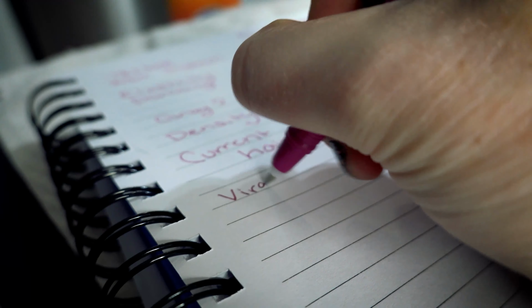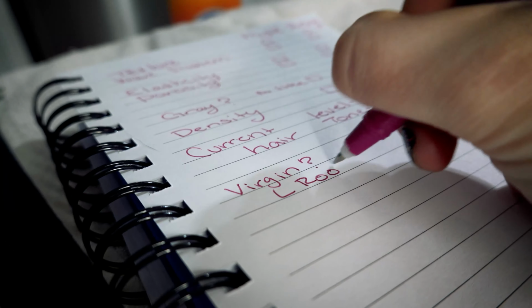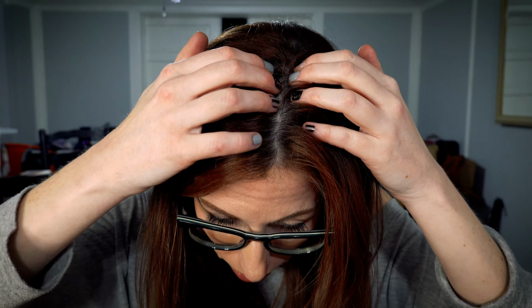Do you have virgin hair? Previously colored hair? So is there any previous color on your hair, or is it all natural? This one's kind of a trick question. Like me, I've got my roots, right? And so my roots are virgin because there's nothing on them.